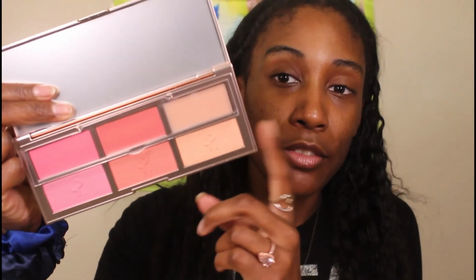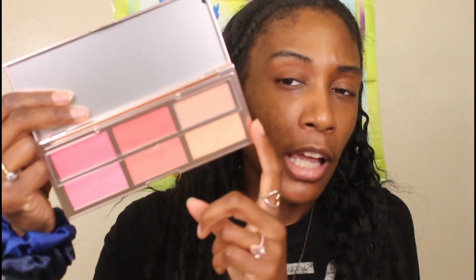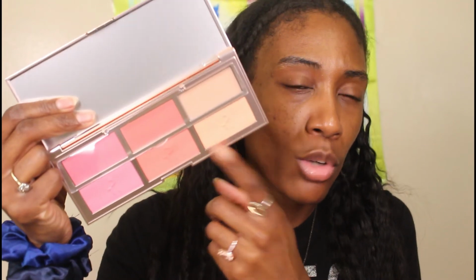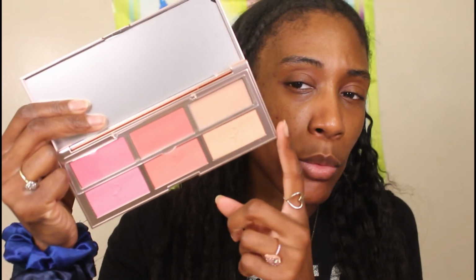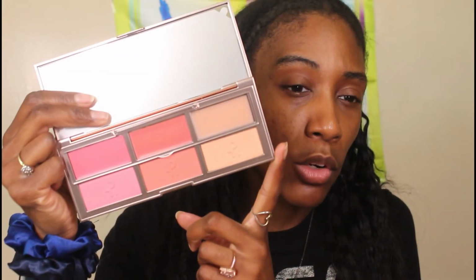The only reason I bought this palette, honestly, is because I want us to be able to try out the highlighter formula. Because even if the blushes don't work for us, we know how his blush formula works. Since he came up with this highlighter in this palette, I bought it particularly for us to try out the highlighter and the gloss. So that way when he comes out with them individually in the future, just like he did with the blushes, we'll know if it's worth our time or not.